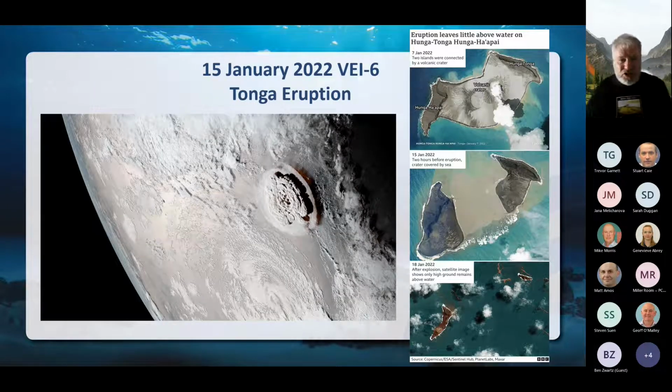And here's, I love this shot. This is a shot, again from NASA, showing that plume with the curvature of the Earth. But on the panel on the right, we can actually see the sequence of what happened to the volcano. Starting off at the top one, we have an image from January the 7th this year, where you can quite clearly see the island. But by January the 15th, those violent eruptions that we saw in the video earlier had actually removed the island and exposed the crater to seawater.